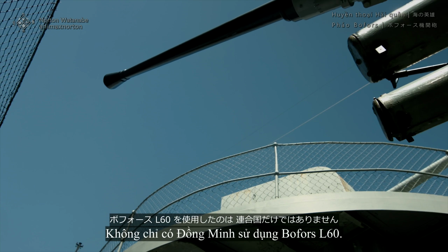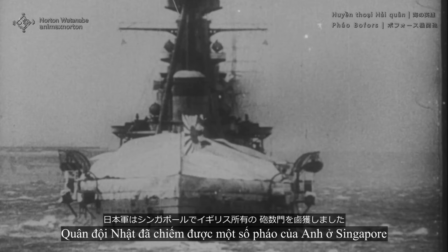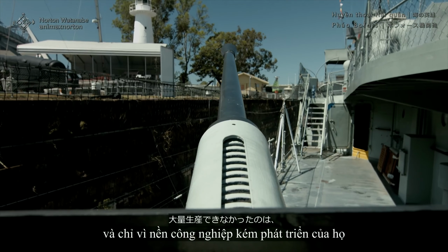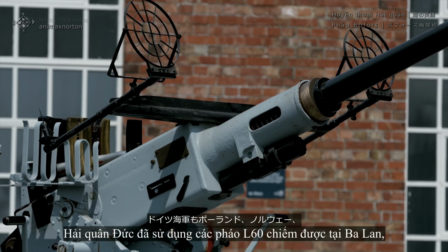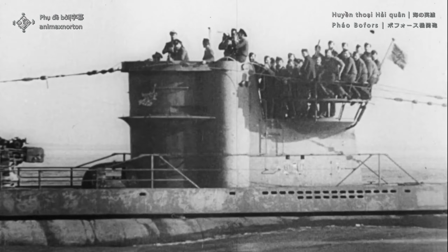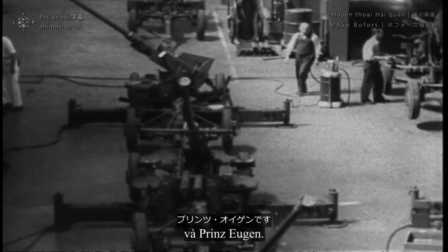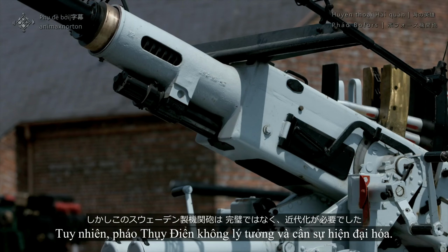It wasn't just the Allies that used the Bofors L-60. Japanese forces captured several British guns in Singapore, and only their underdeveloped industry prevented them from mass producing them. The German Navy used L-60s captured in Poland, Norway, and France from 1939, under the designation Flak 28. They were installed on submarines and cruisers Admiral Hipper and Prinz Eugen. However, the Swedish gun wasn't ideal and required modernization.